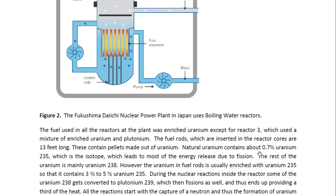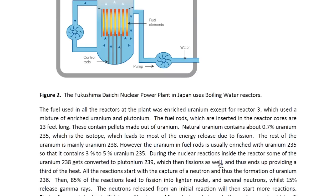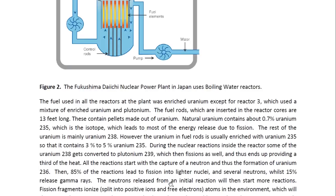And now natural uranium contains about 0.7% uranium-235. And uranium-235 is the isotope which leads to the most energy or heat release due to the fission. The rest of the uranium is uranium-238. However, the uranium in fuel rods is usually enriched with uranium-235, so that they contain 3 to 5% uranium-235. Then during the nuclear reactions inside the reactor, some of the uranium-238 gets converted to plutonium-239, which then fissions as well, thus also providing some of the heat. It provides about a third of the heat released due to the fission reactions.